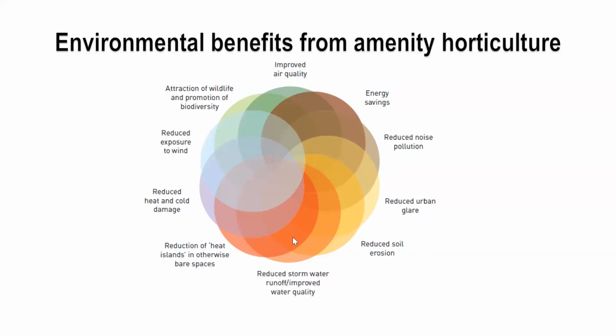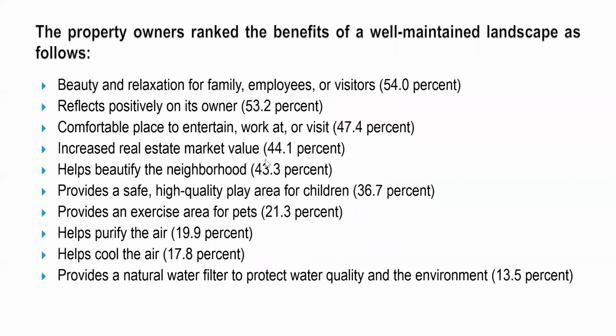Reduced noise pollution. Obviously, if you plant trees, you are going to reduce that noise pollution. All right. So these are just some of the environmental benefits associated with amenity horticulture. All right. With regards to property, a survey was once done which looked at how property owners rank landscape gardens, and it was very interesting.